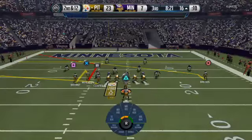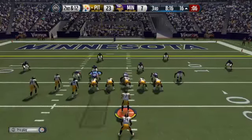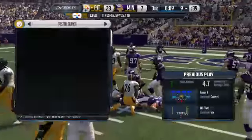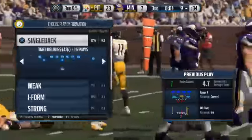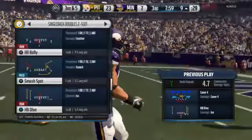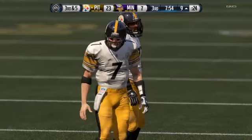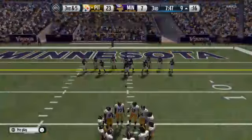Roethlisberger's setting up now in the pistol. The Steelers lined up, bunch formation. Bell's handed the football. The Steelers have really been dominant today on the offensive side. In the red zone now, they just take the football and they run it right at the defense and pick up solid yards. Third down on the way.